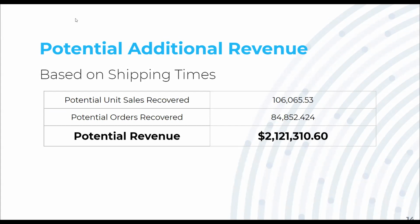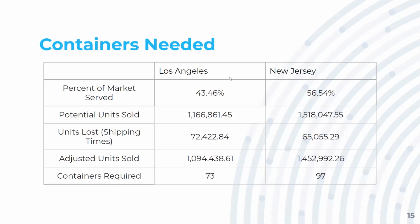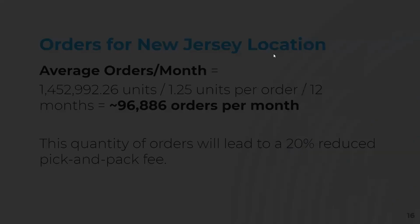And going through the data provided by Footskins, based on the shipping times alone, we anticipate Footskins to recover close to 85,000 orders that they would have normally lost, leading to over $2 million in additional revenue from lost sales just based on shipping times. And adding the New Jersey location would actually make it serve more of the US market than the LA location based on proximity. They need close to 100 containers to be sent to New Jersey, while just over 70 would need to be sent to LA. So opening that New Jersey location gives them closer access to most of their market.